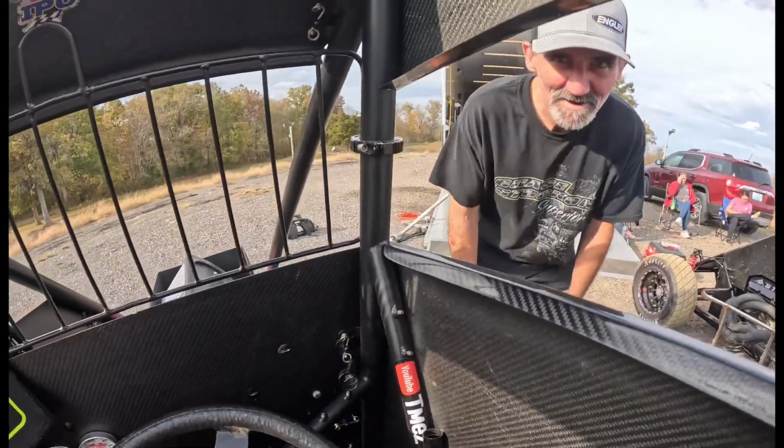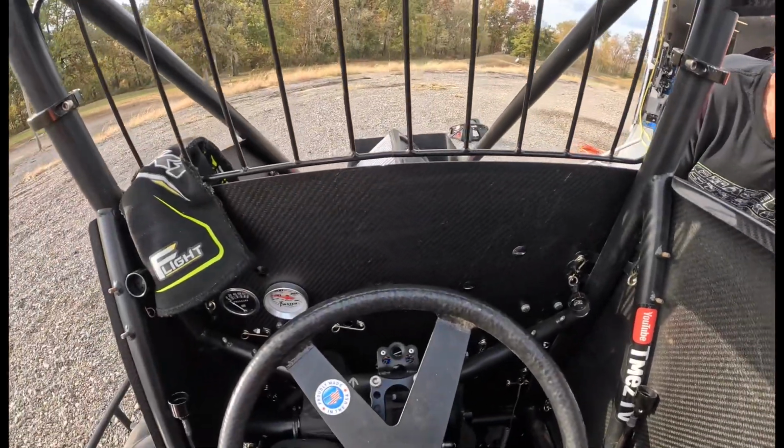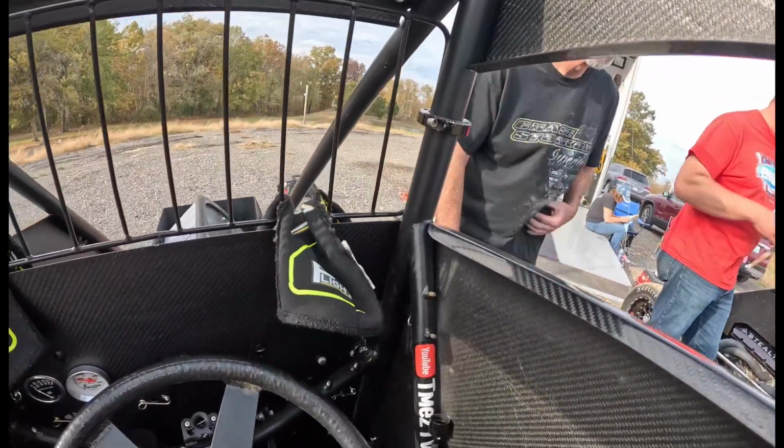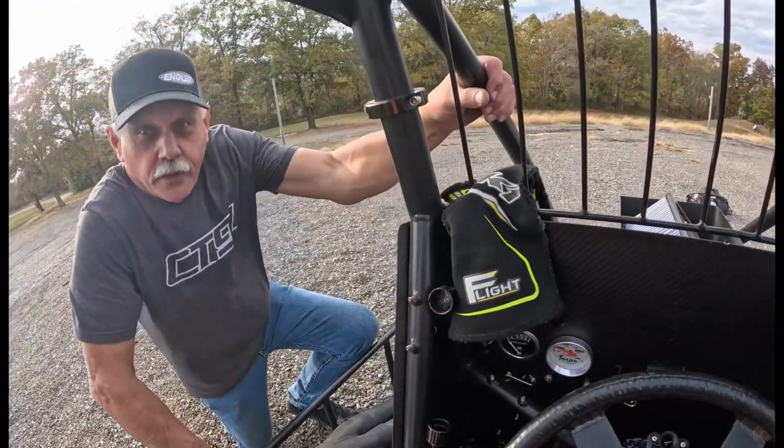I could tell a ton of difference, but the track's so much better. Yeah. Did you have the fronts let go? Yeah. It's hard to say, but it felt like it was better. Really hard. It wasn't any worse.